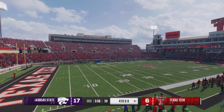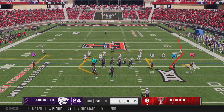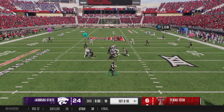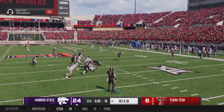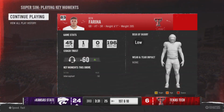Yep, punt the ball. And they're going to score again. They're going to fucking score again because we don't know how to fucking put the ball in the end zone. I'm getting mad. I'm getting fucking pissed off. I'm going to fucking break this TV. I'm going to break this fucking TV, man. Go fuck yourself.